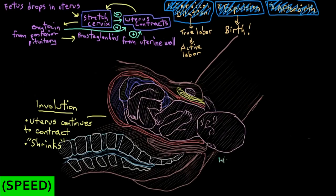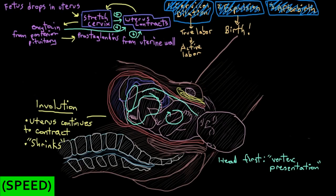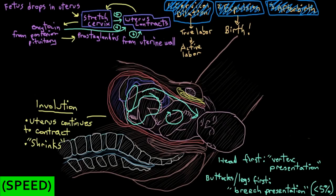I should also mention that most of the time, the baby's head comes out of the cervix first, an orientation called the vertex presentation. In less than 5% of births, though, the baby's oriented the other way around, with its gluteal region or its legs set to come out of the cervix first. This orientation is called a breech presentation, and carries more risks to both the mother and the baby than a normal vertex presentation during birthing.